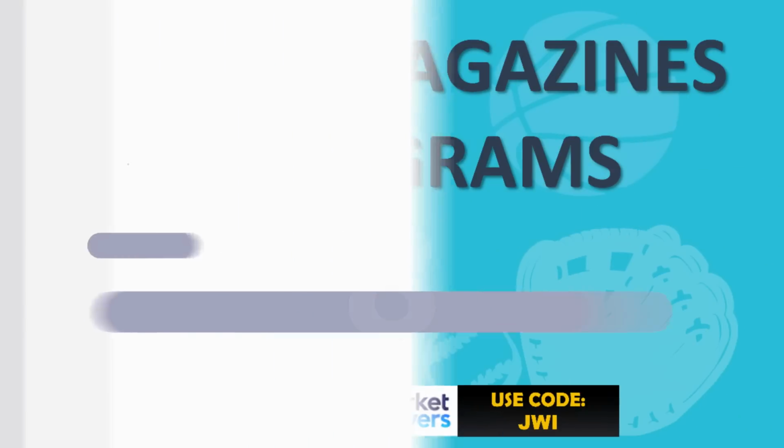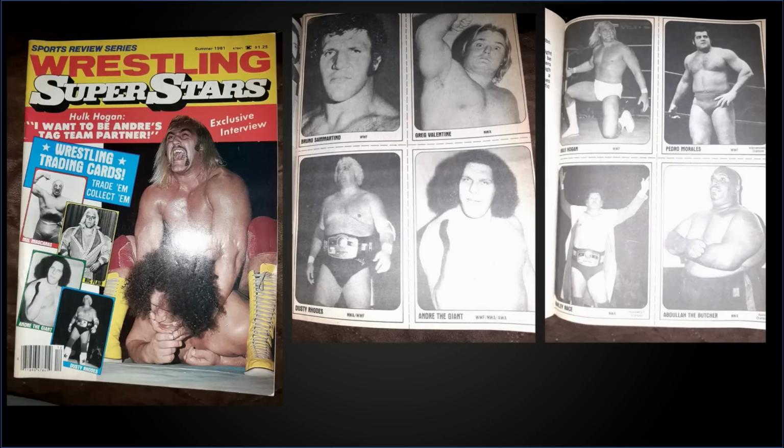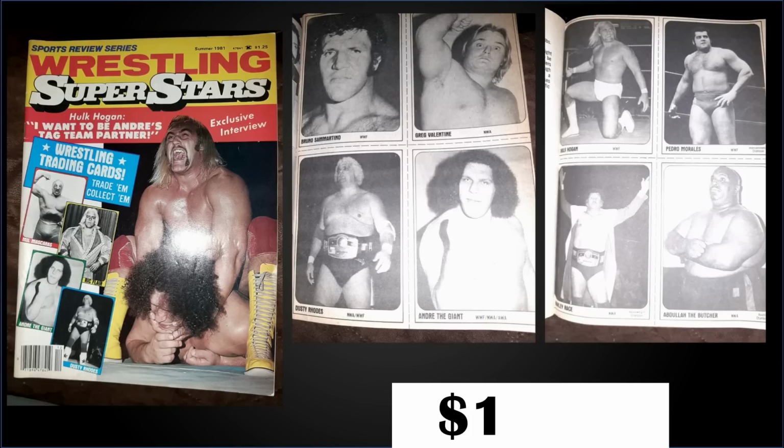In the number 8 spot from 1981 Wrestling Superstars magazine, we have the full magazine with the uncut wrestling trading cards, and it was a fixed price sale for $1,200. So you got Hulk Hogan, Andre the Giant in there, 44 intact trading cards. 1981, that's one of the earliest Hulk Hogan cards that there'd be out there.